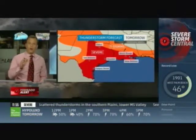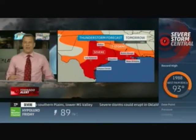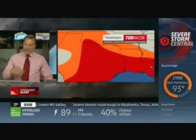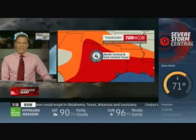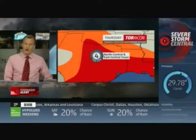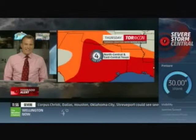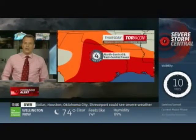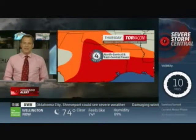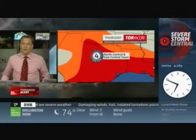Here's the threat tomorrow, though, and we're concerned about the same areas being hit again. Dallas will be in that threat, and maybe a greater threat for the next couple of days. A 4 is our TORCON in north central and east central Texas, so that means about a 40% chance of tornadoes again tomorrow. Threat may go even higher, Alex, as we get into Friday and Saturday and cover more area, including all the way up through Oklahoma and Kansas. So definitely the weather needs to be watched very closely, not only tonight, but for the next couple of days.